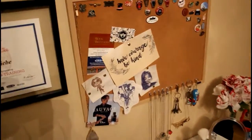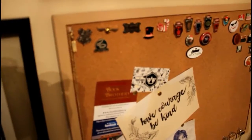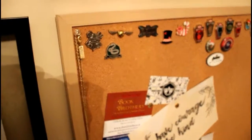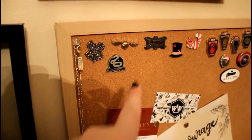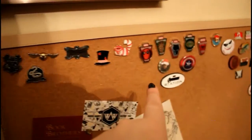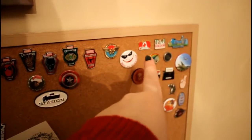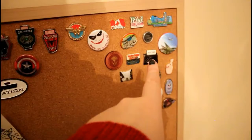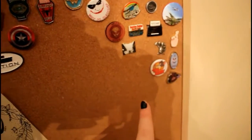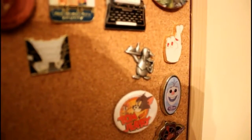And then right here we have my pin board, and here I've got a bit of a pin collection going on. Sorry about the shadow. My lighting in here isn't that great, but I will try to zoom in a little bit. I've got some Harry Potter pins right here, some Alice in Wonderland, some Marvel and DC, and then I have some pins from places that I've been. I have my writer pin right there, an Owl Crate pin, one from Tom and Jerry, some movies that I like, and this little random penguin butler right there.